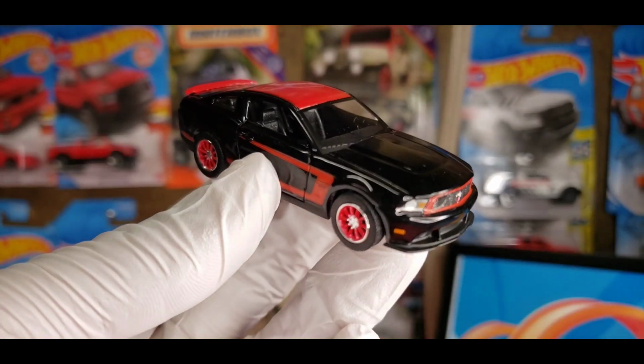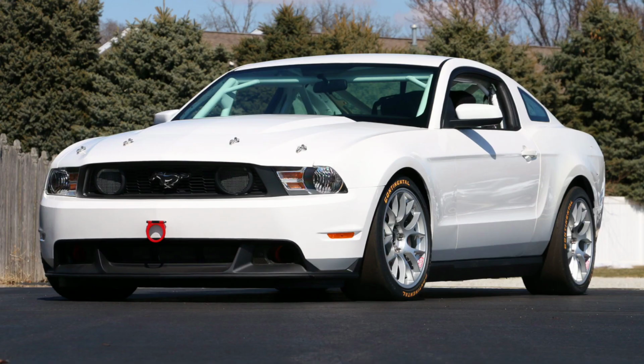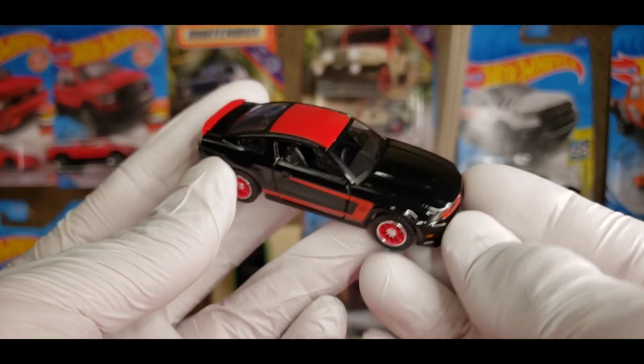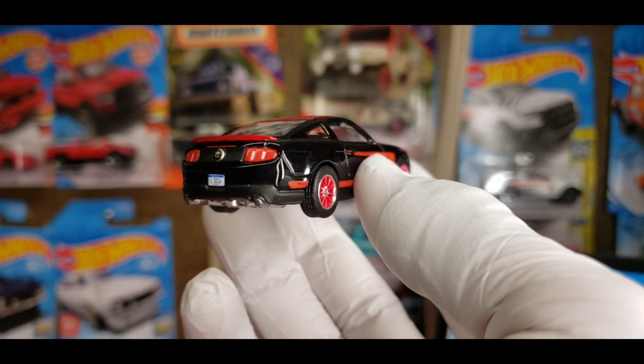Now the Laguna Seca was meant to close the gap between the Boss 302 and the 302S and the 302R, which were both track cars. So they wanted to merge the gap and build the Laguna Seca, which gives you the best of both worlds. You have the one key for normal driving, and then you have the track key for full track mode.